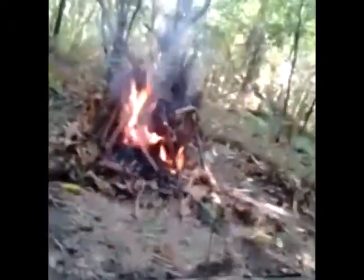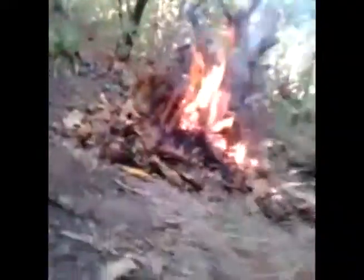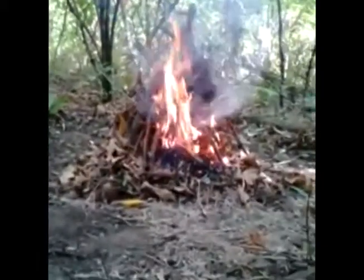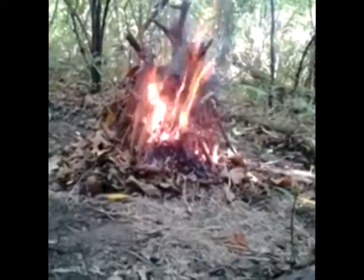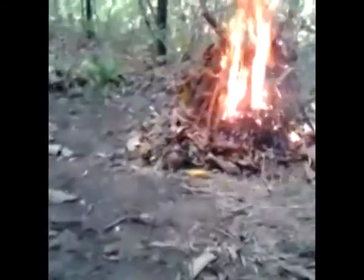Alright, you can see my fire's starting to grow here, so I'm gonna get into my shelter. And this will keep me super nice and warm. I keep this fire going like this. If I throw my hoodie on here, I should be able to sleep in the freezing temperatures, no problem.